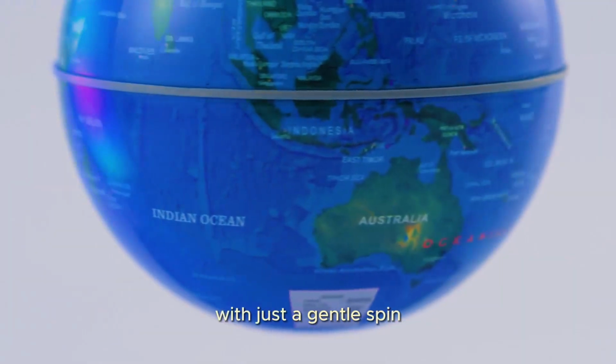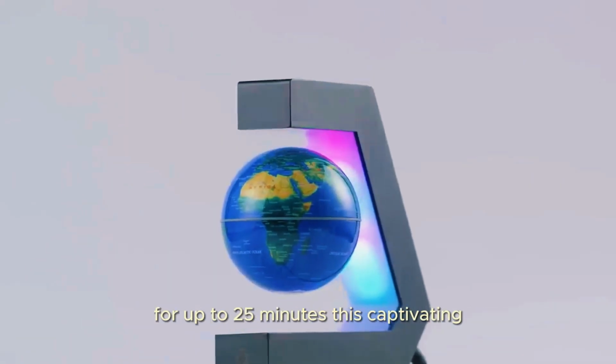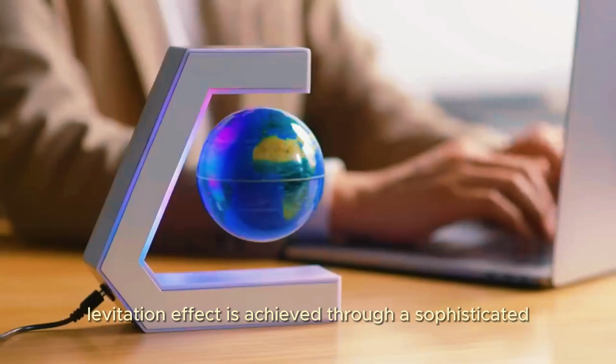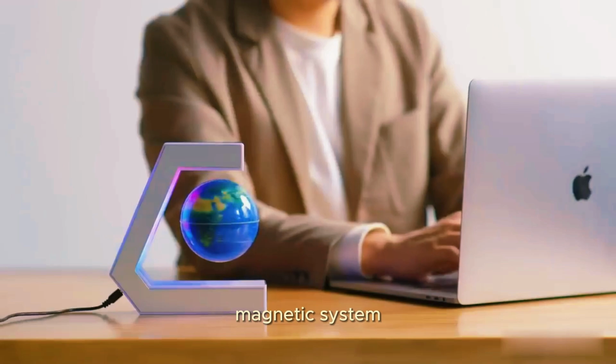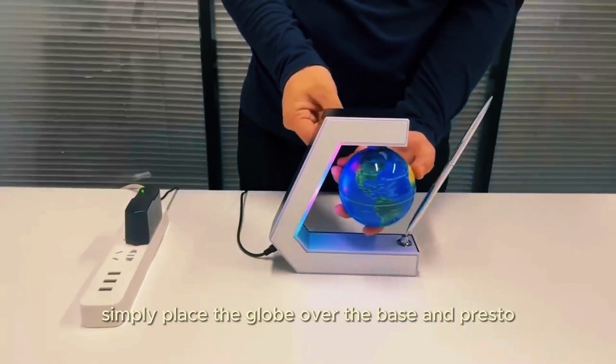With just a gentle spin, you can watch it gracefully rotate a full 360 degrees for up to 25 minutes. This captivating levitation effect is achieved through a sophisticated magnetic system. Simply place the globe over the base, and presto.